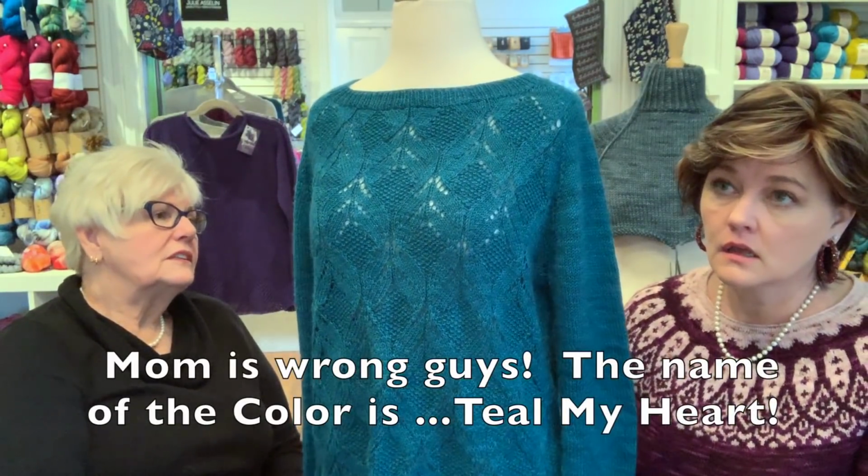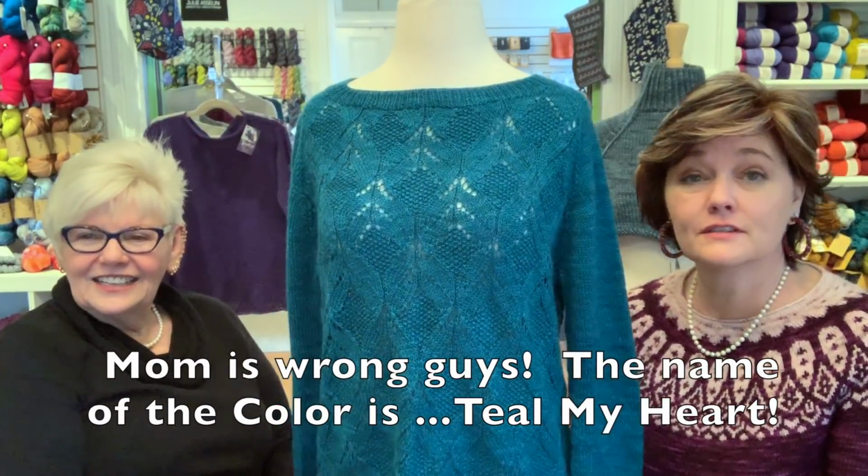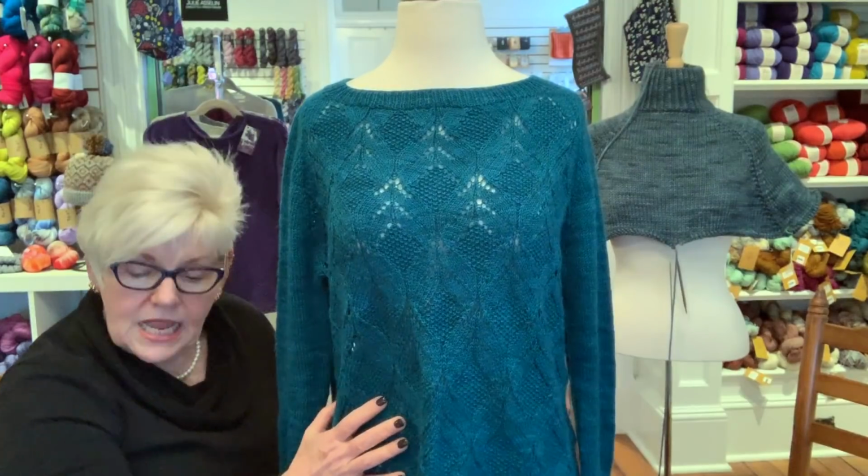So, Mom, do you remember the colorway? I know I dyed this and I should know the colorway, but I'm trying to remember what it is. It's The Appeal. This is not The Appeal. Well, you never named this one. Yes, I did name it. No, you did not. Because you've never done this one again. That is not true. I just don't think we have it.